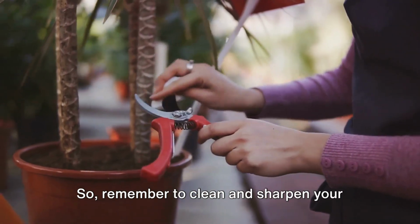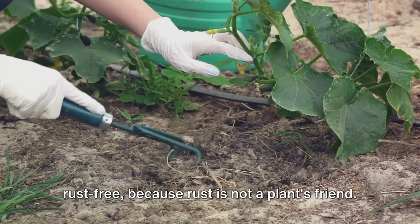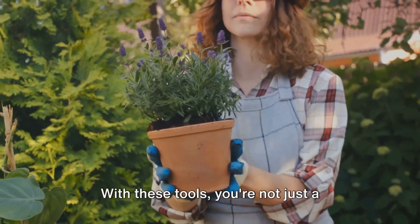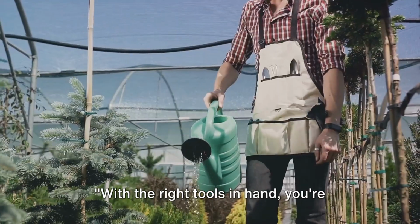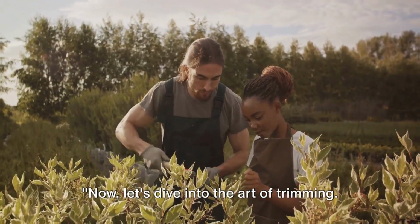So, remember to clean and sharpen your tools regularly. And always ensure your tools are rust-free, because rust is not a plant's friend. With these tools, you're not just a gardener, you're an artist, shaping and guiding the growth of your green canvas. With the right tools in hand, you're ready to start trimming. Now let's dive into the art of trimming.